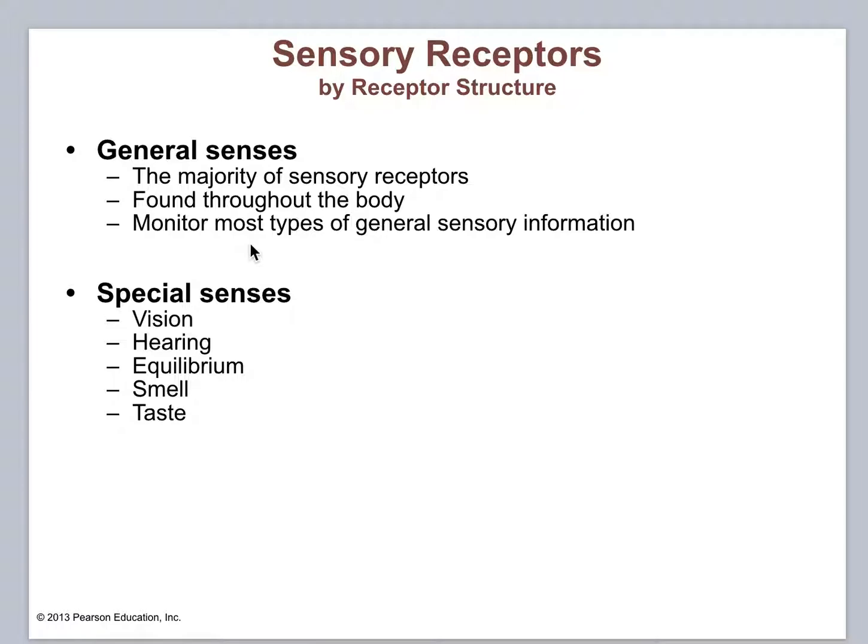Receptors can be divided into general and special senses. The general senses are the majority of sensory receptors in the body, and the special senses are things like hearing, vision, equilibrium, smell, and taste.